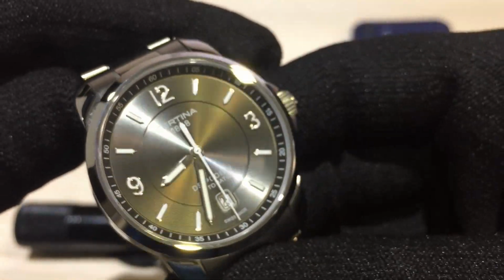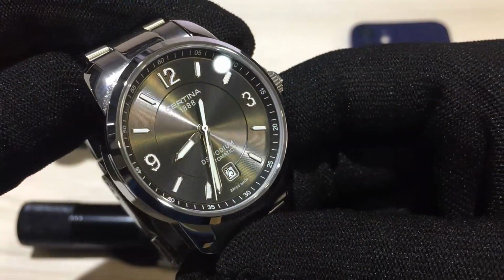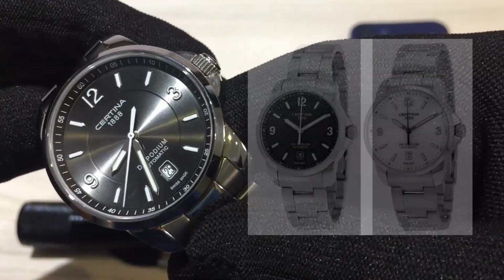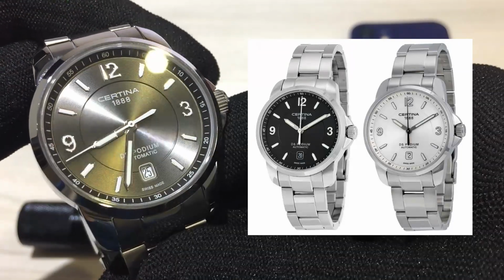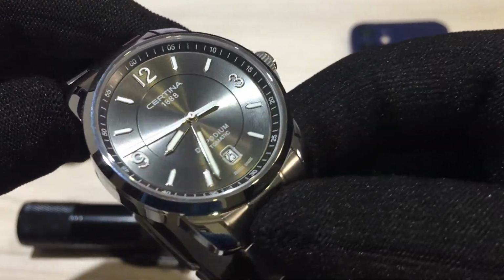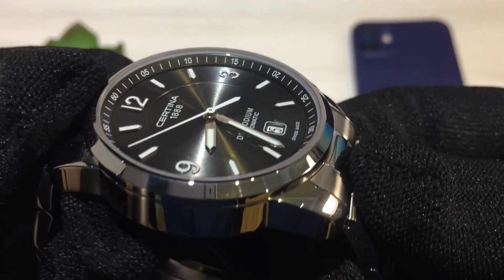Now this particular watch not only comes in gray, but there is a black version and there is a white version as well. I will put those up on the screen for you guys to take a look at. I didn't pick those two simply because I already have several white-faced and black-faced watches, so I kind of wanted to mix that up a bit. And also I think that this gray version is personally the best looking of the three.